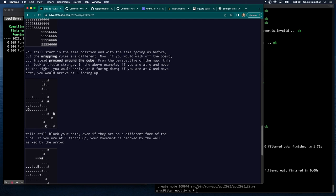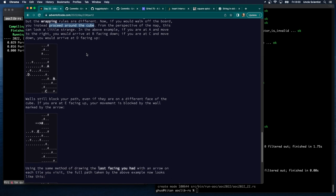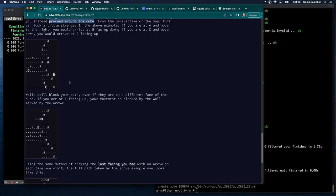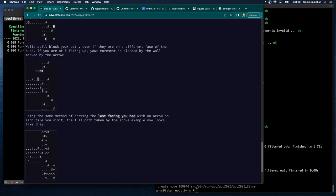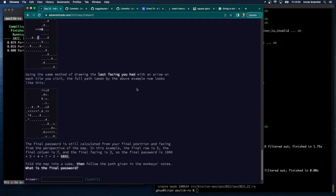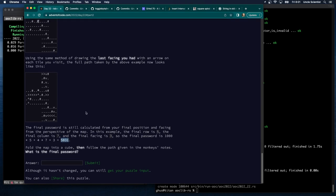You still start in the same position with the same facing, but the wrapping rules are different. Now, if you'd walk off the board, you'd walk around the cube? What? Okay. Walls still block your path. If you're at E facing up, you come this way. Using the same method of drawing the last facing you had with an arrow in each tile you visit. Now it's this, and now it's 5031. Oh my god. What?